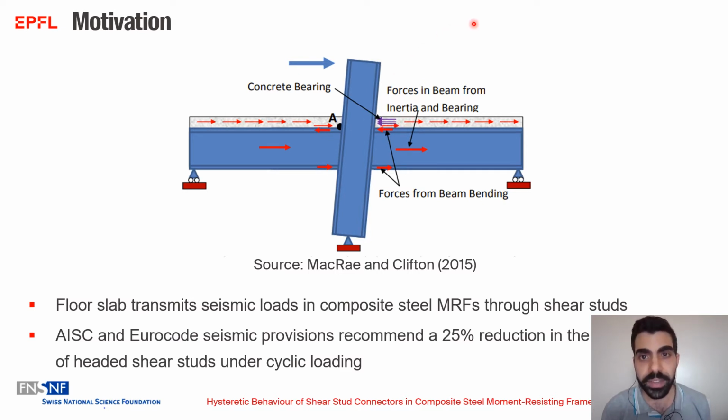Shear studs play a vital role in composite steel MRFs, and failure of the shear studs implies a loss of composite action and a loss of the mechanism that transfers the seismic forces from the slab. For this reason, seismic provisions, both American and Eurocode, recommend a 25% reduction in the design shear capacity of headed shear studs as a precaution against severe degradation under cyclic loading.